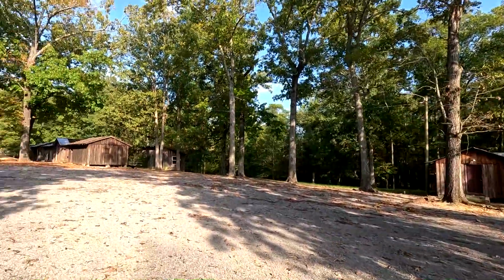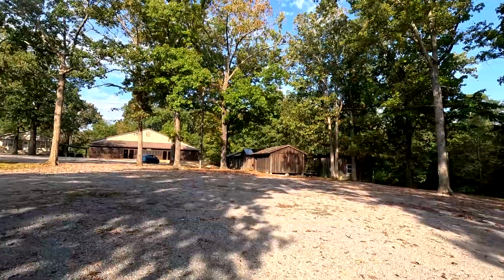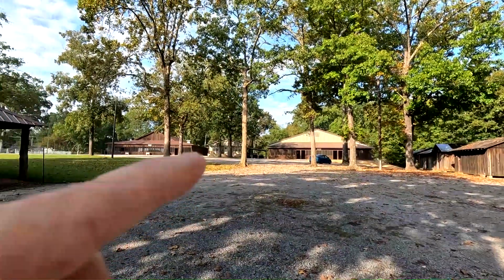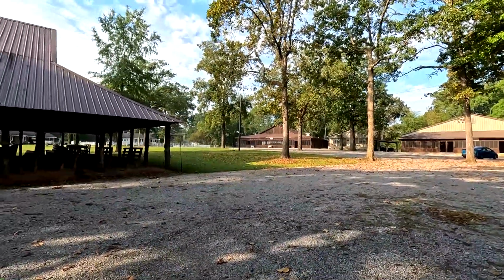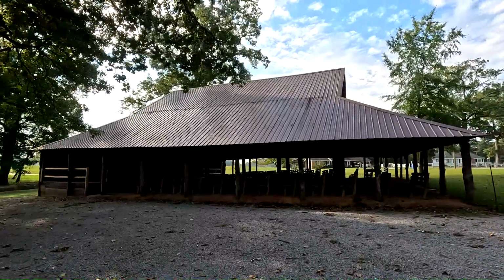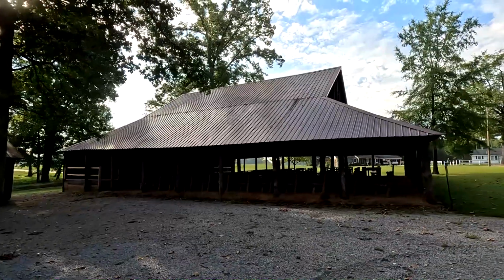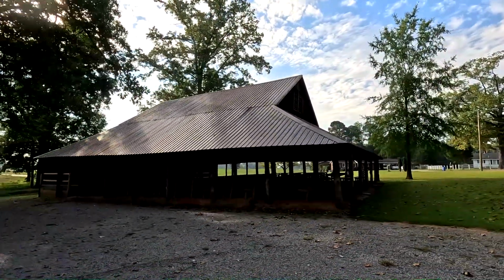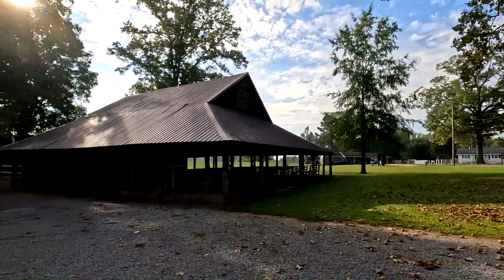You can see it's quite treed in here. Some more buildings over there, and then they got a great big building up there. They've got what looks like a house right there in the middle, and then over there to the left there's another great big building. I'm sure at least one of those is like a dining hall. But here you can see this tabernacle from the outside now, and you can see it's got a metal roof on it, which is pretty nice. And I'll get back here and just sort of show you its setting a little bit.